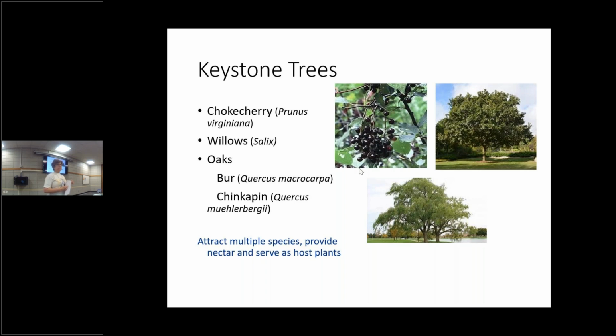So I'll never live long enough to see that tree get big, but the reason these are called keystone trees is because they attract multiple species and they provide nectar when they bloom, and they serve as host plants for the caterpillars.